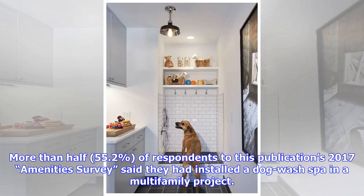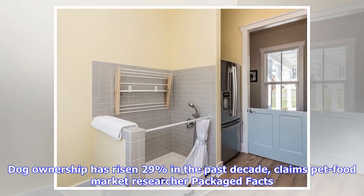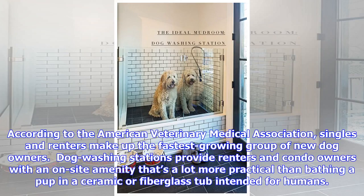More than half, 55.2%, of respondents to this publication's 2017 amenities survey said they had installed a dog wash spa in a multifamily project. Dog ownership has risen 29% in the past decade, claims pet food market researcher Packaged Facts. According to the American Veterinary Medical Association, singles and renters make up the fastest-growing group of new dog owners.